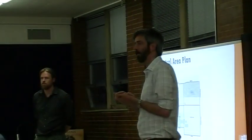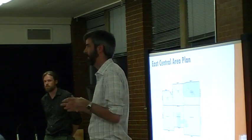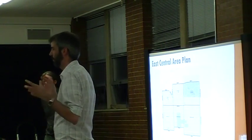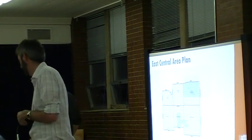So the East Central Area Plan is a neighborhood plan we've been working on for the last 2 years or so, and it covers six neighborhoods in central Denver. So it's North Capitol Hill, Capitol Hill, Cheeseman Park, Congress Park, City Park West, and City Park. So we've grouped those six neighborhoods together to create a new neighborhood plan, and this plan will replace your previous neighborhood plan. So for those of you who are familiar with the 1995 Congress Park Neighborhood Plan, this plan will replace that. We've read that plan, we've taken what's still relevant from that plan, and we're carrying it forward. This will be your new neighborhood plan.